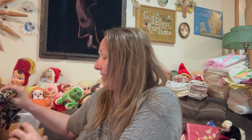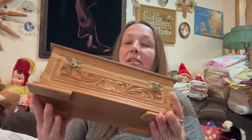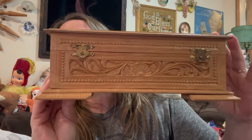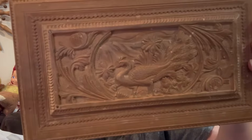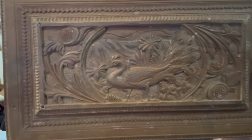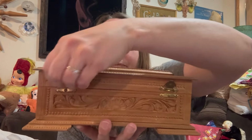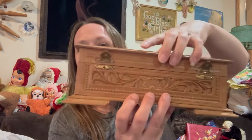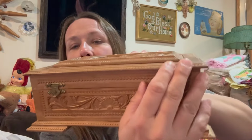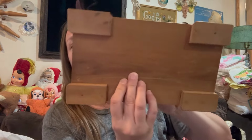Then I picked up this awesome, I love, love, love this wooden box. It's all wooden carved, as you can see. And it's got a bird carved on the top. It's in really, really nice condition. It's a really nice carved wooden box, and it's even got the feet on there. Let's see. It's a really nice piece. So I thought that was fun.